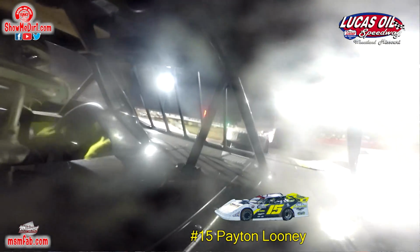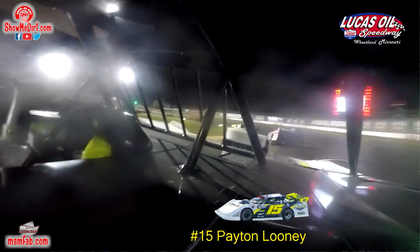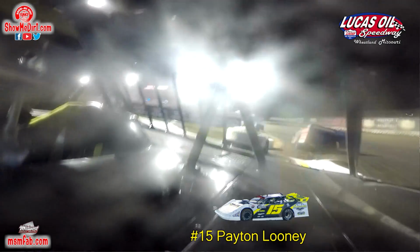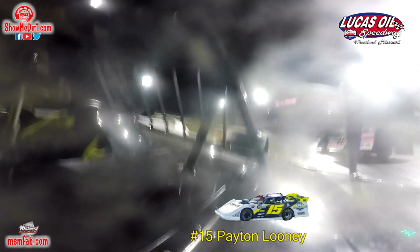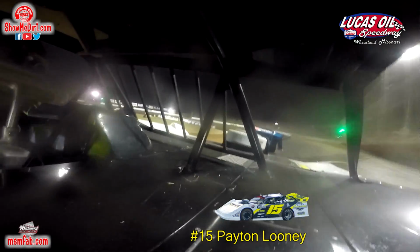Strickler goes to the outside. He's got to clear Johnny Scott now down the back straightaway. Looney still leads, but that lead is being cut. Oh, here comes Strickler, but there's 2 laps to go. Will he run out of time? 2 to go in the Show Me 100.